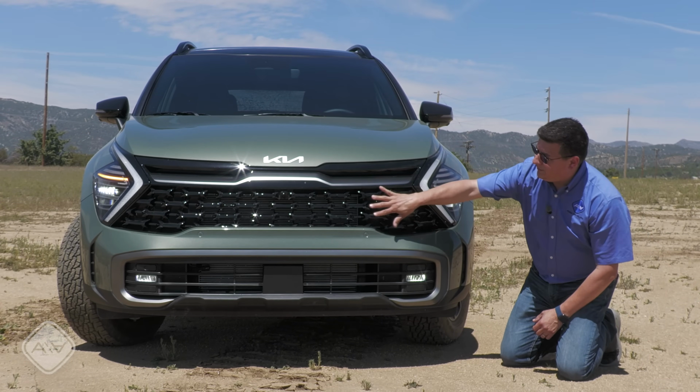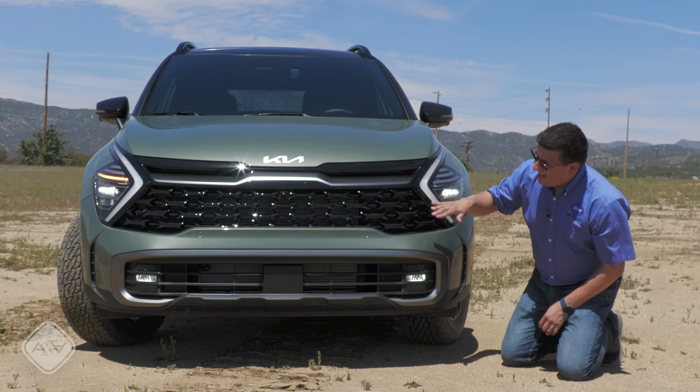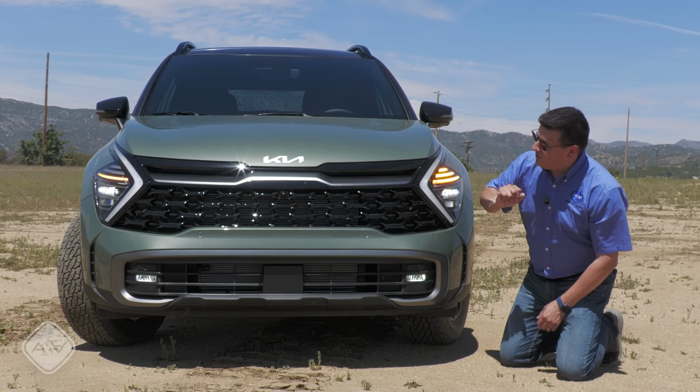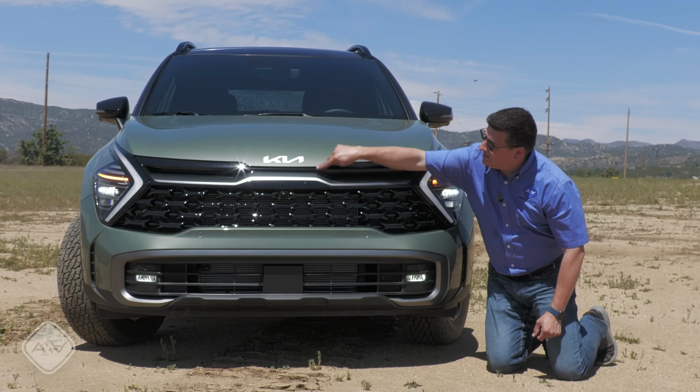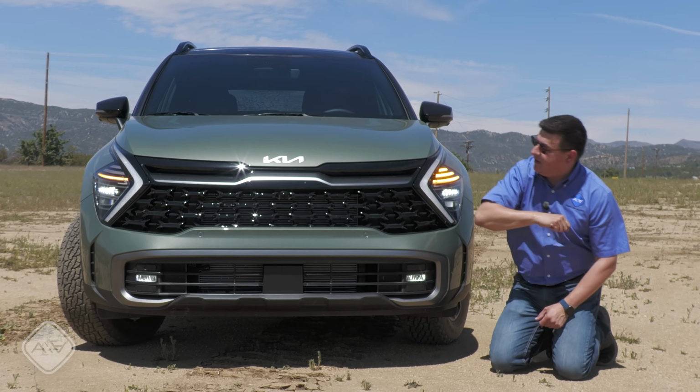The rest of the grille elements definitely change based on the trim and whether or not you get the hybrid. And we have, I guess, a bit of an homage left to the Tiger Nose grille. The closest, I guess you could say, is this little portion right here where it kind of ducks up a little bit and then the hood line drops down a bit right there.